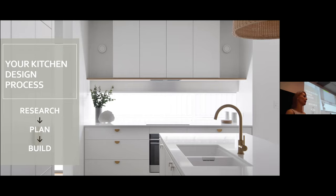Your microwave doesn't really matter where it goes unless you use it all the time. Most people just use their microwaves to heat something up or to cook something, but you put it in and you walk away. It's not something you're going back and forth to, like your cooktop, your fridge and your sink. So your microwave could be in a scullery, or in a cupboard as long as you've got enough ventilation. It could be anywhere that suits or works in your kitchen.